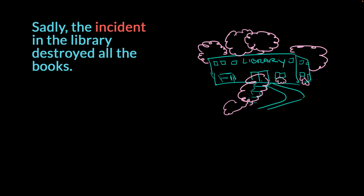Let's use incident in a sentence, because I think that'll get across its bad news connotation. Sadly, the incident in the library destroyed all the books. It was a bummer to lose all those books. An unfortunate thing happened. Incident can also sometimes be a euphemism, a way of saying something ugly happened without having to name it. Note that I'm saying the incident and not the fire or the horrific cotton candy machine malfunction. This would, as it happens, also be really bad for all the books.